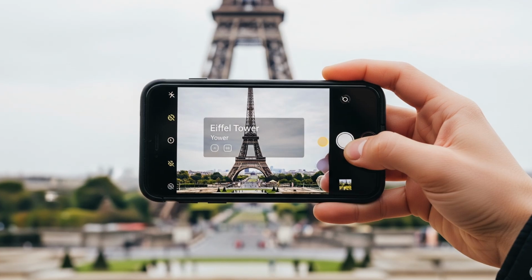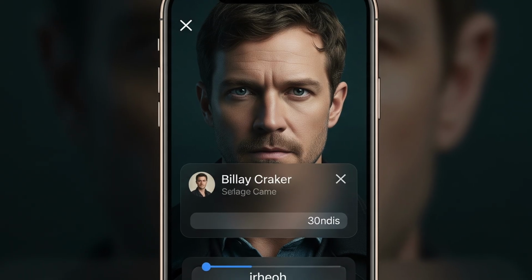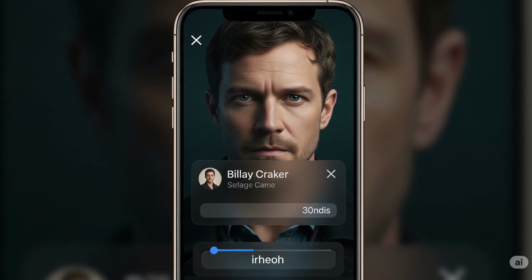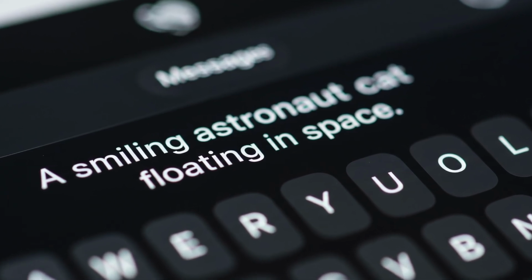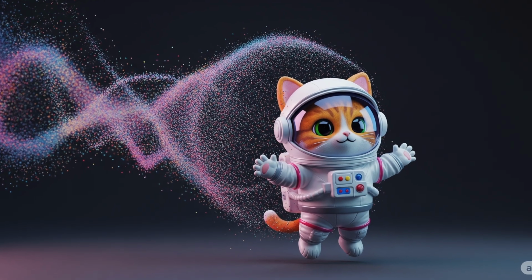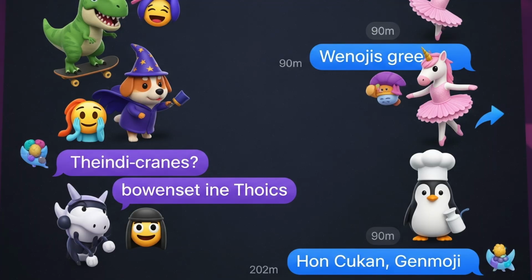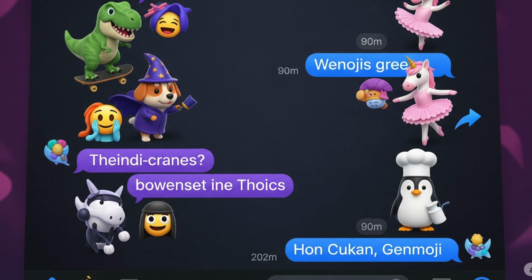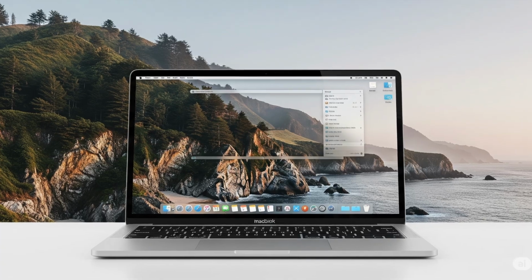The AI can also see what you see. Visual intelligence lets you use your camera or even just a screenshot to learn about the world. Take a picture of a landmark, and it can give you information. Take a screenshot of an actor in a movie, and it can tell you who they are. And for a bit of fun, Apple introduces Genmoji. You can now type a description like a T-Rex on a skateboard wearing sunglasses, and AI will generate a brand new emoji for you on the fly, ready to be sent as a sticker or reaction. It's personal, it's creative, and it's uniquely Apple.